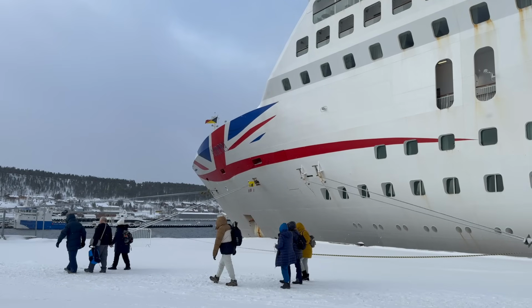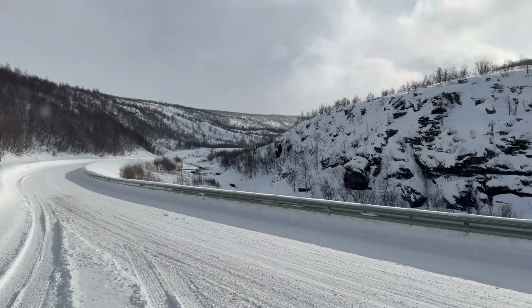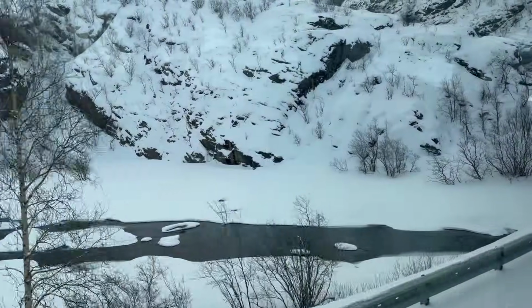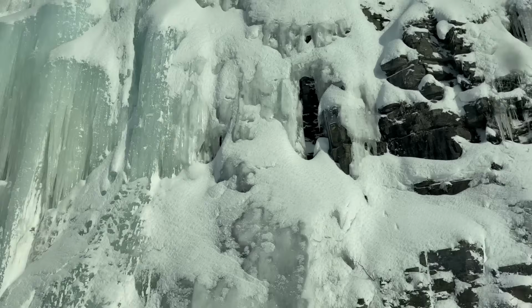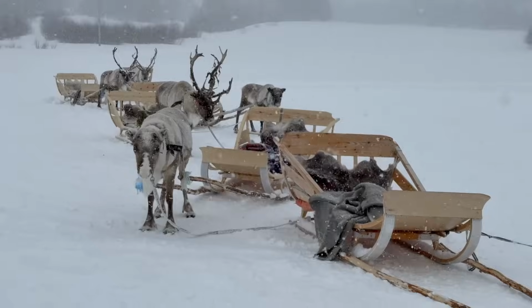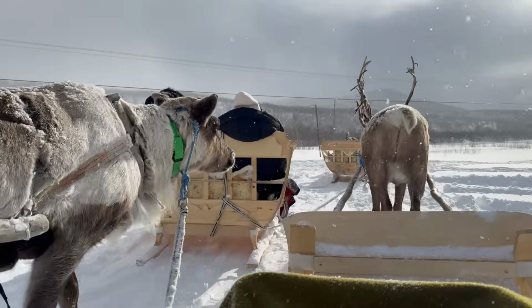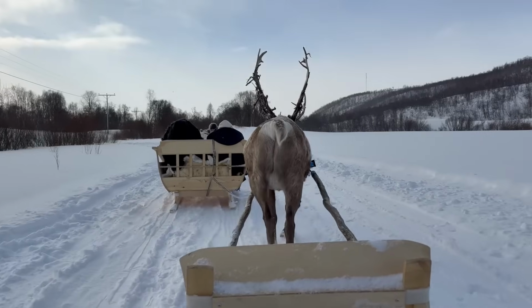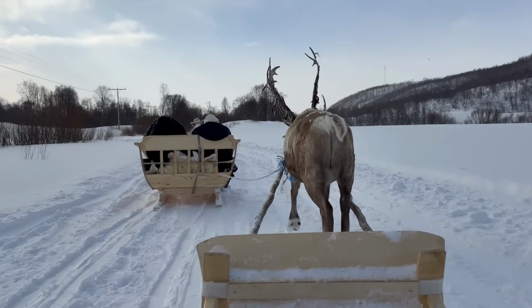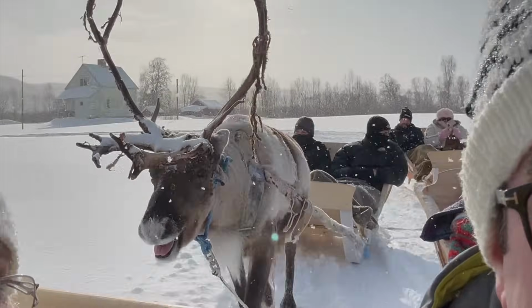The weather did indeed improve for our 1-hour drive through the spectacular Alta Canyon to the Sami village. When we arrived, there was a ton of fresh snow on the ground, and even more started to fall. We spotted the reindeer sleds ready and waiting, which pleased my mum enormously. While the sled ride did lack the adrenaline rush of the dog sledding, it was wonderfully relaxing and allowed us to take in the scenery. Even the reindeer seemed to be enjoying themselves.